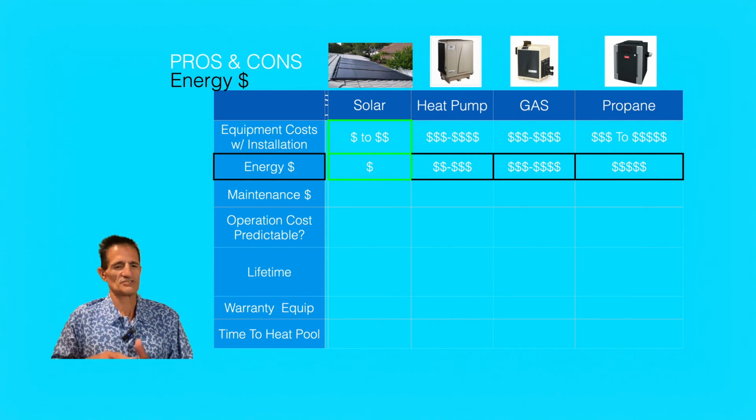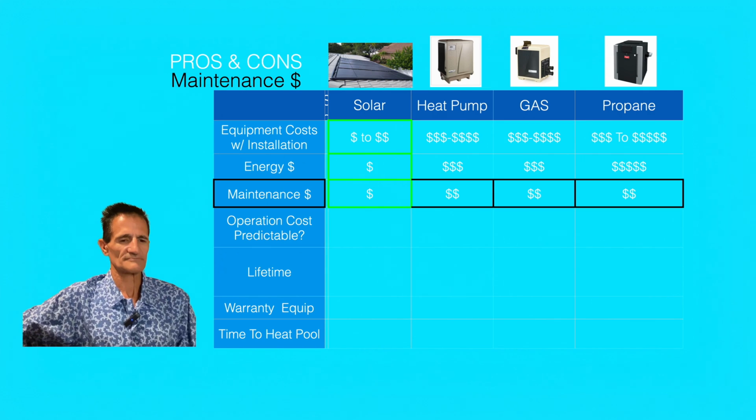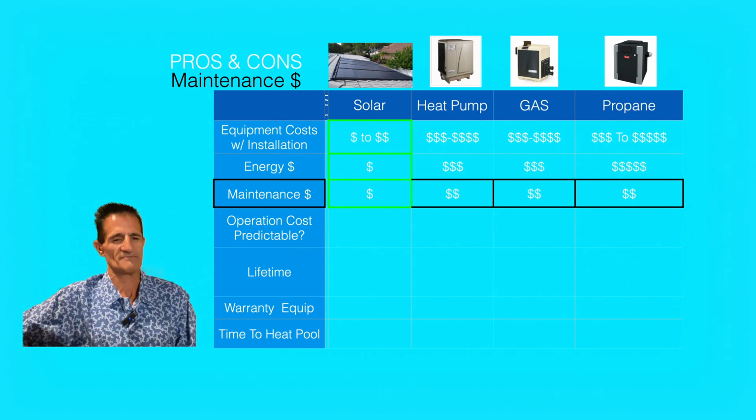Next, the energy cost. Solar is the least amount of cost. The heat pump is second lowest. The gas heater is the next lowest. And propane by far is the highest cost way to heat a pool. The maintenance. Now, every pool heating system is going to need some maintenance, but solar doesn't have any moving parts, so it's usually the lowest cost maintenance. The heat pump, gas, and propane all have some moving parts, and so they tend to have more service calls and cost more money.